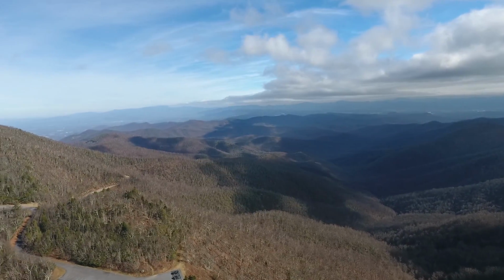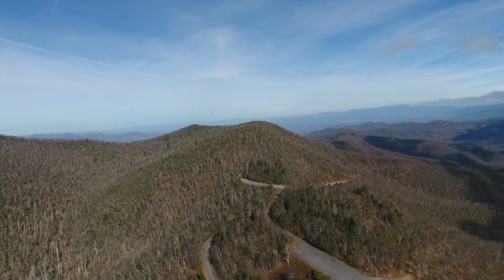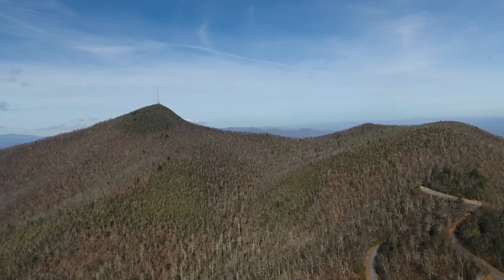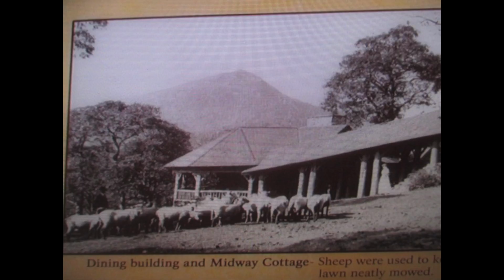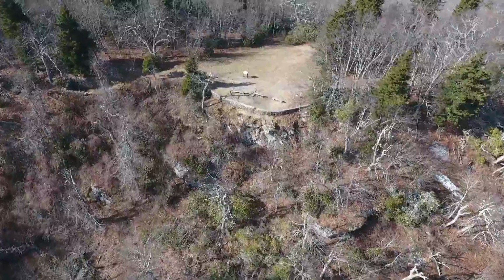So friends, I want you to notice the shape of the tip of this mountain right here. You'll see it in a moment. It's got the antenna on it. Now look in this next picture, and you can see it right there over the top of the kitchen. That is the kitchen. You see the shape of that? And look in the top right where it says dining and kitchen. You'll see the shape of that. So the mountain was directly behind.